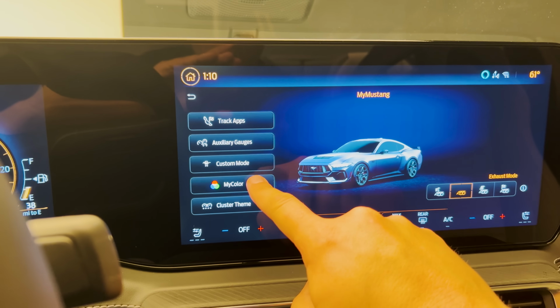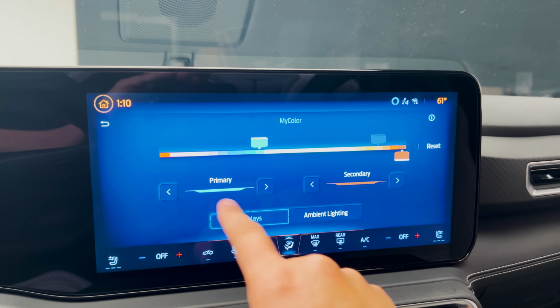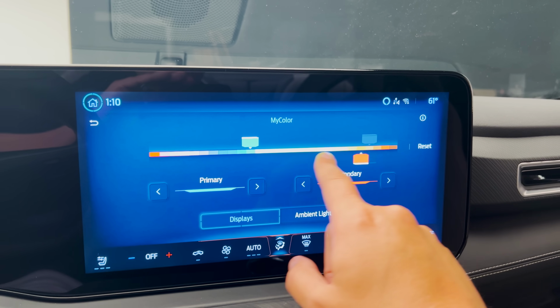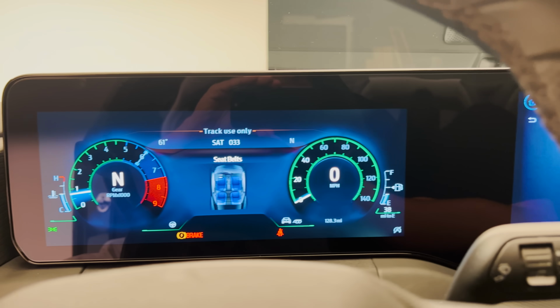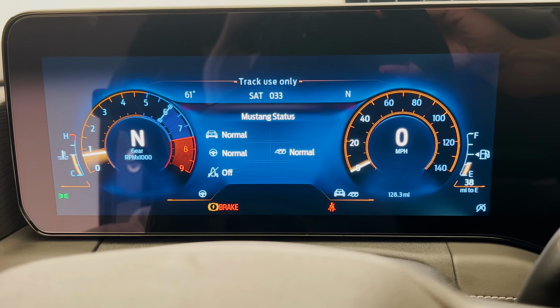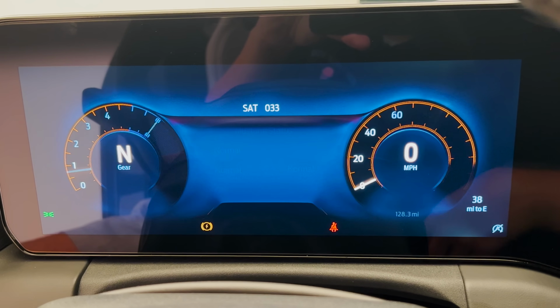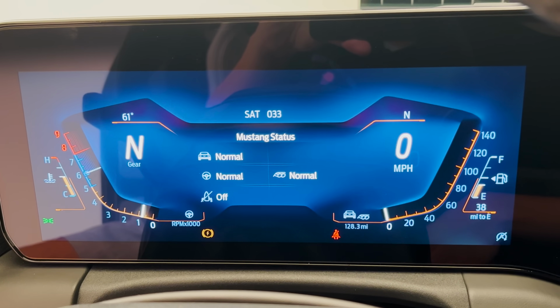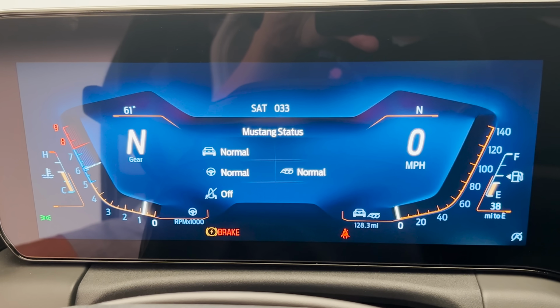You can change it in many different ways, one of which is colors. You can play around with exactly what color you want to be the main theme of this gauge cluster screen, but more importantly, it can change depending on your drive mode, which is very cool. This is the normal drive mode, and so a fairly normal looking screen. But you go into the sport drive mode and the sport screen, and you can see it gets more exciting, more aggressive, more enticing.